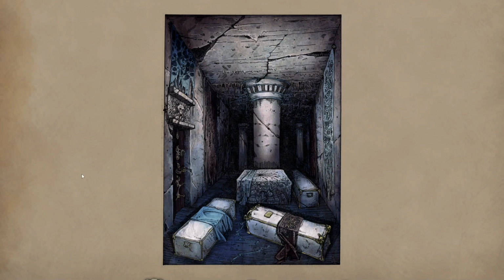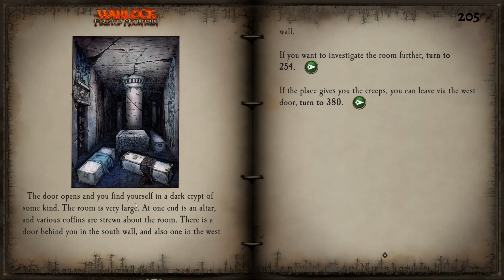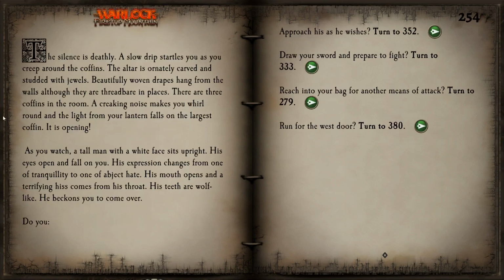This is creepy, with some interesting murals. This place gives us the creeps, but we are no cowards. We take a deep breath and we will investigate the room further. The silence is deathly. A slow drip startles us as we creep around the coffins. The altar is ornately carved and studded with jewels. Beautifully woven drapes hang from the walls, although they are threadbare in places.